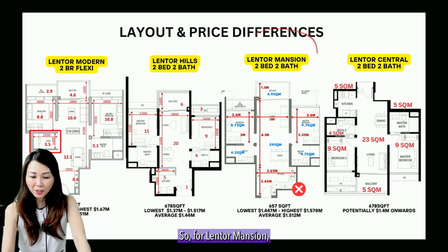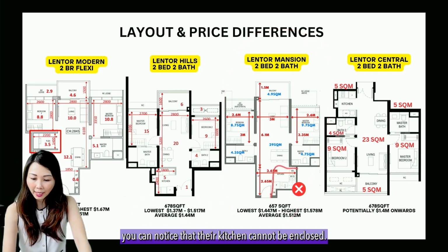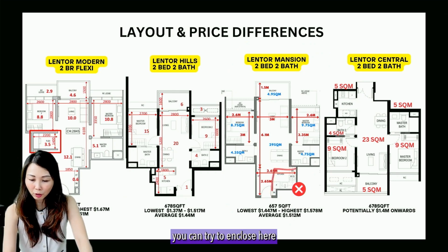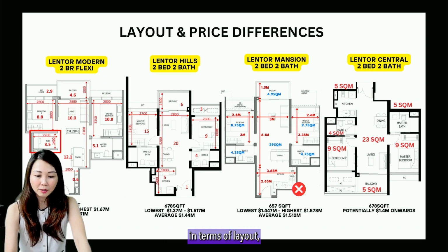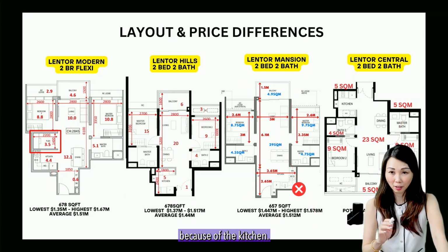So for Lentor Mansion, which is the harmonized one, you can notice that their kitchen cannot be enclosed. Although if you want to, you can try to enclose it by adding the sliding glass concept. But if we're going to be very strict in our comparison in terms of layout, this will be a better comparison, and Lentor Mansion should be out because of the kitchen.